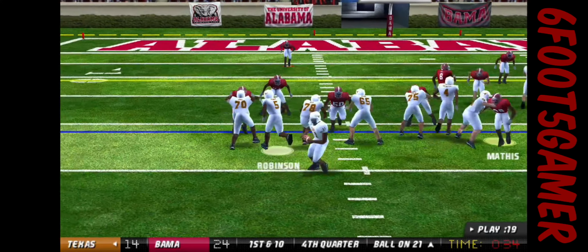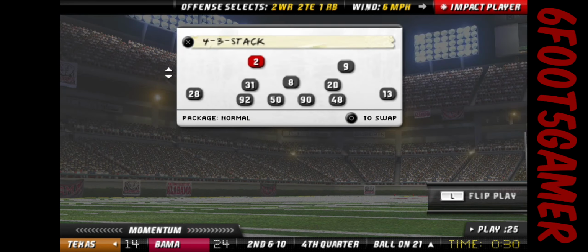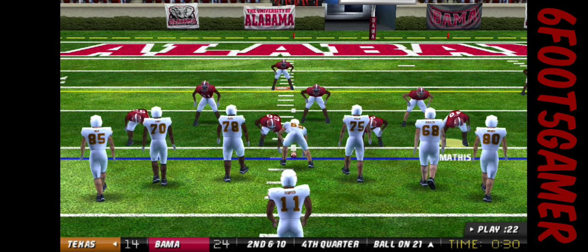The Longhorn go with the I formation. Lets it fly. The ball is tipped. Incomplete pass. Nice job getting a hand on that one. Yeah, really good heads-up play there to get a hand on the football by the defense. That'll bring up second down. It's second down and 10 to go.